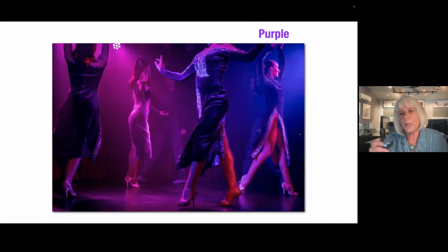Purple is generally a receding color, but actually it depends on its hue, and it's associated with royalty because it was such a difficult color to harvest, particularly in the early Phoenician and Byzantine eras. And it's not a very popular color for food.